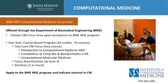And we have two core requirements. The first is a new course that we've developed called Introduction to Computational Medicine, which is an overview of computational anatomical medicine and computational physiological medicine. And then one can choose between two alternative courses, Foundations of Computational Biology and Bioinformatics 2, or Computational Molecular Medicine. Either of those choices will complete our two core focus area requirements.